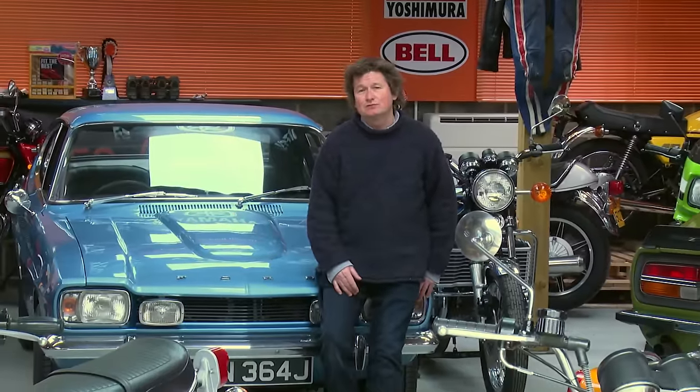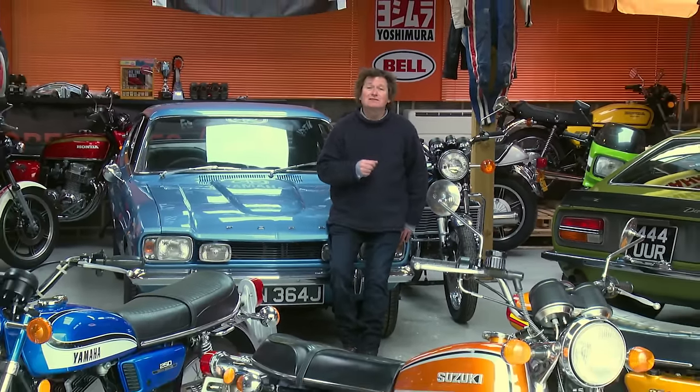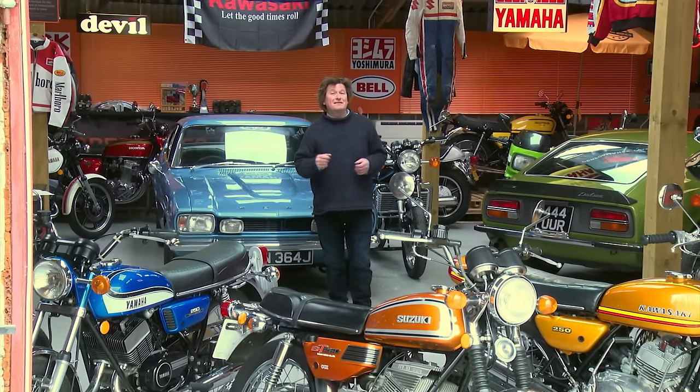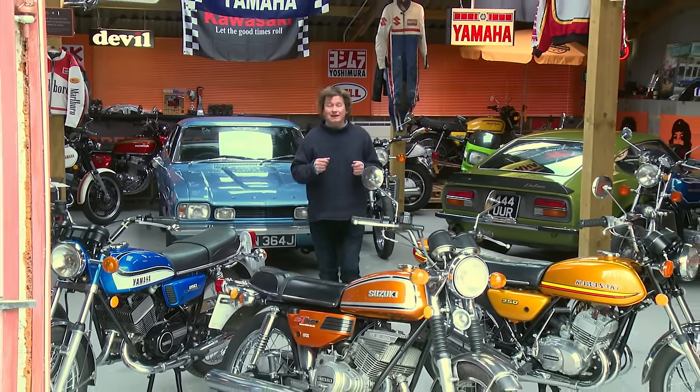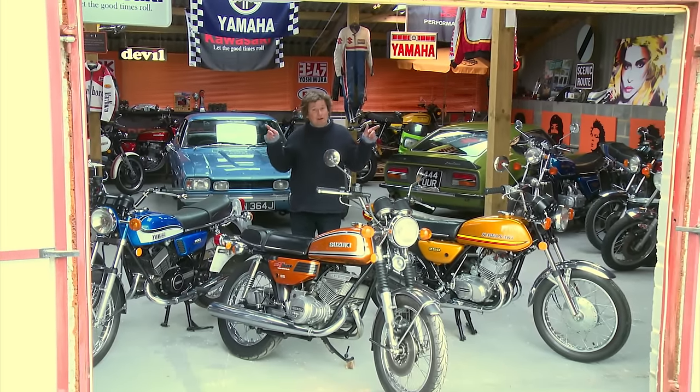Bikes, just as simple. You had a 50cc moped when you were 16, and at 17, you stepped up to a 250. Now your moped was probably a Fizzy, a Yamaha FS1E, and your 250, that was simple as well, because you had one of these three.